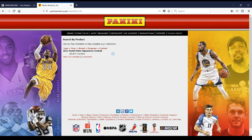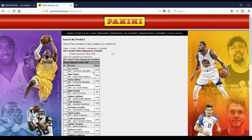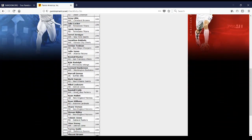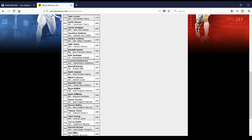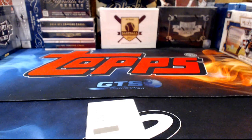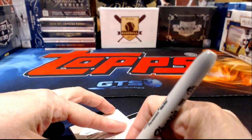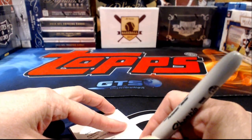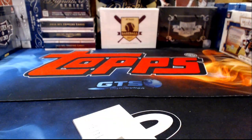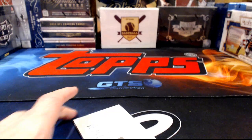Rookie signature silver RPS, card number 255 is Shane Vereen for the Patriots, and that'll be to 249. So that's Patriots to 249. And as soon as I write this on here, we'll be ready to recap this break. And once we do the recap of this, we'll be starting into Revolution.